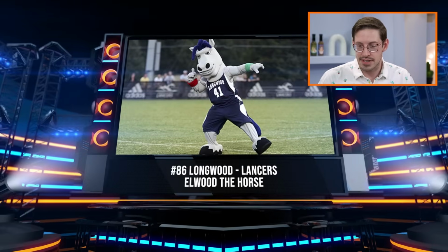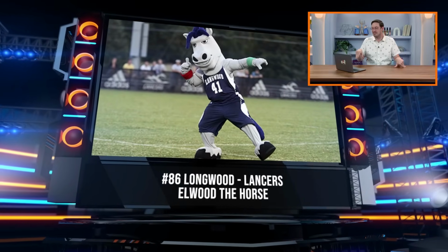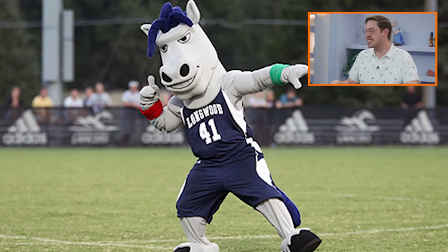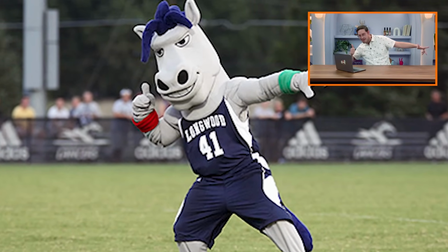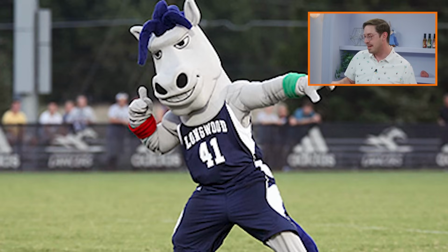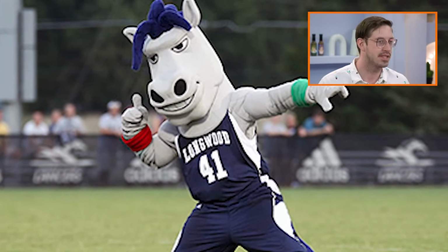The Longwood Lancers, Elwood the horse. This guy is groovy as shit. This looks like a Nickelodeon cartoon. He is chilling. He's like rocking back. He looks angry, but he's like angry cool. And his colored hair makes me think he's just misunderstood. He's a punk. He sits at the outcast table, but he could be a popular kid, but he doesn't want to be.